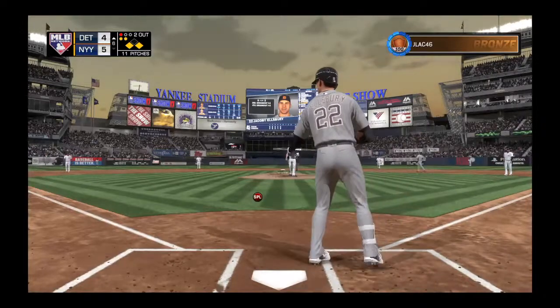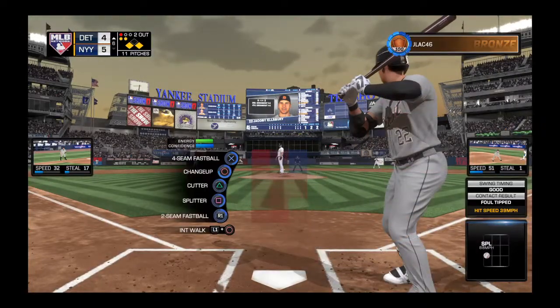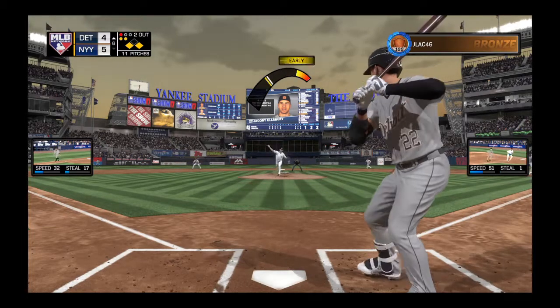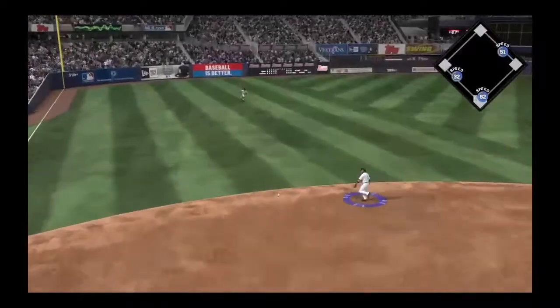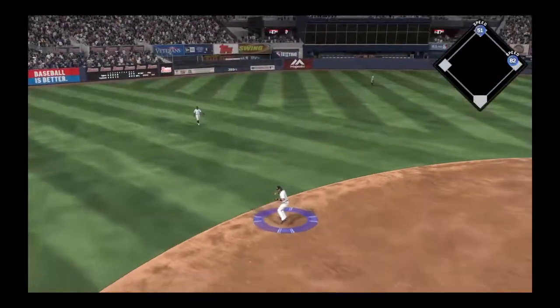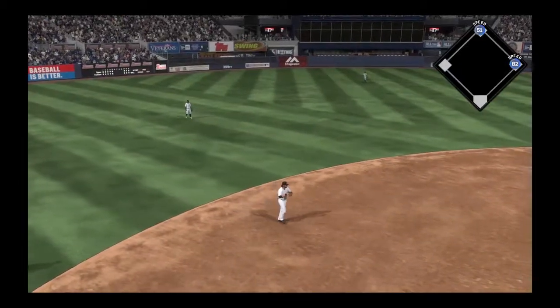And he'll stay alive here as this is chopped foul at the plate. It'll remain 1-2. Now another 1-2. Drilled to the left side. And that'll be a base hit as the run is in to score from third. And the Tigers will tie the ball game.